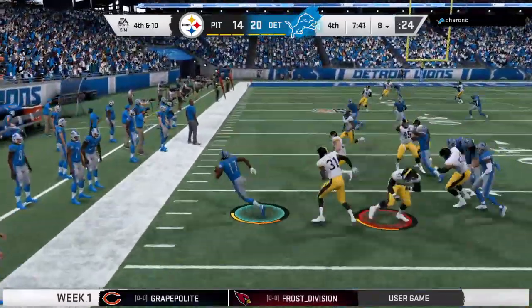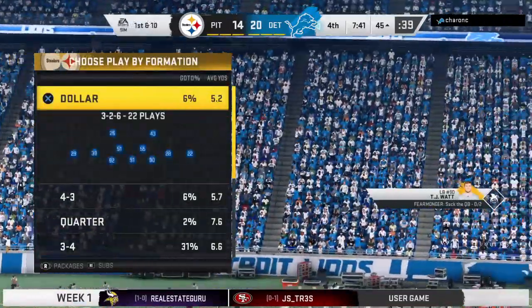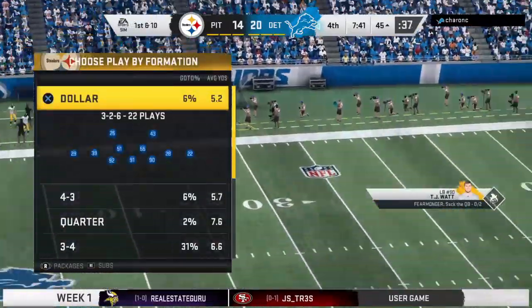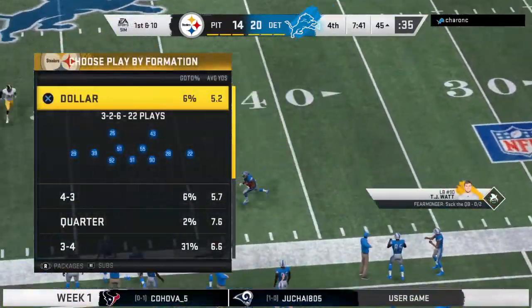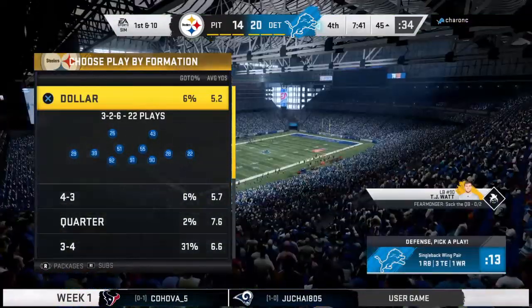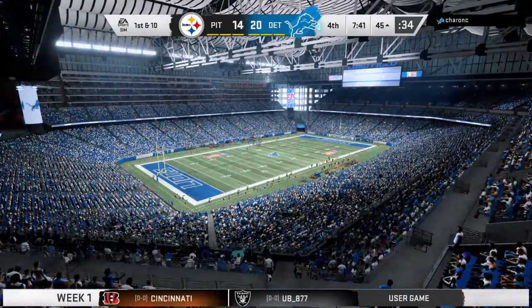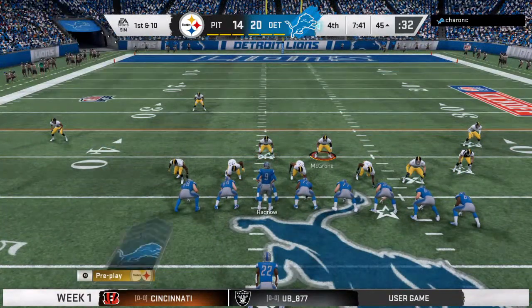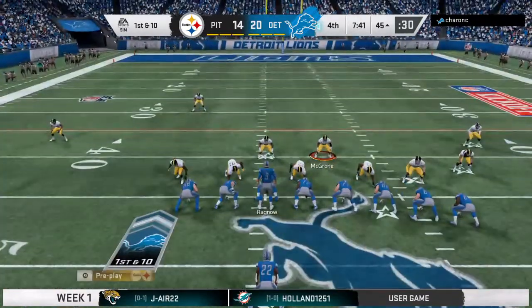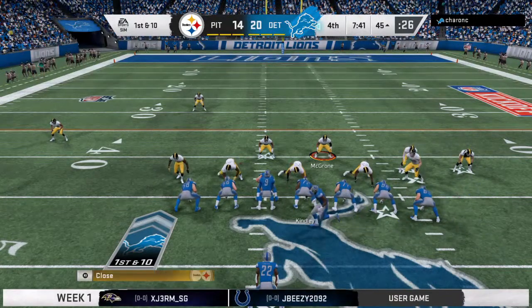Take it at the 37. And out of bounds on the other side of midfield at the 45. Good blocking there, nearly sprung him. As it is, it'll go as a 19-yard return. And the Lions will have excellent field position here as they take over 1st and 10. Just week 1, but already plenty of intrigue with the games going on, and this one no different as we come up on a 1st and 10.